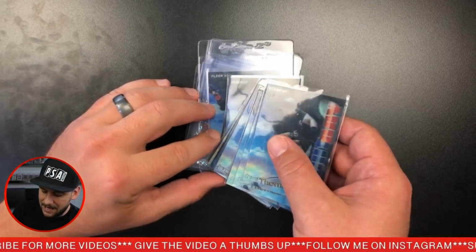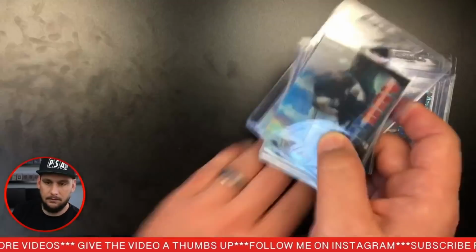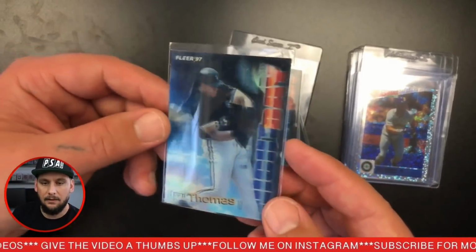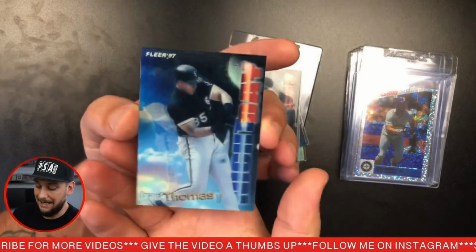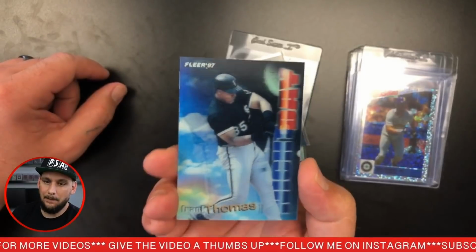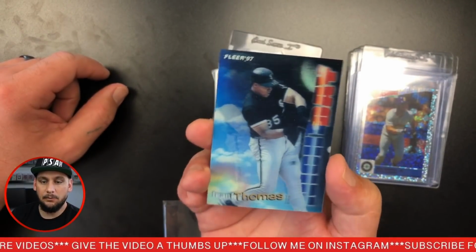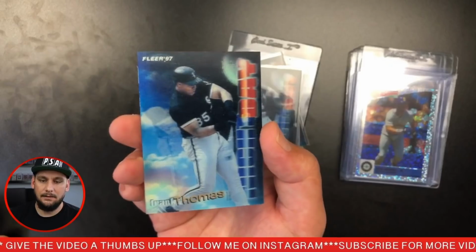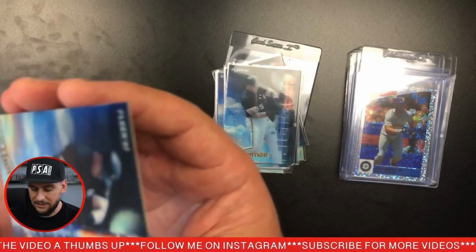So the 1997 Fleer boxes. Okay, there's an insert called Night and Day, 1 in 240 packs. Okay, so I bought the whole set for $88, guys. Now that might be steep, but I just think because they were so hard to pull and they're so cool, I think they're cool. I don't know. Maybe I'm just wishful thinking.